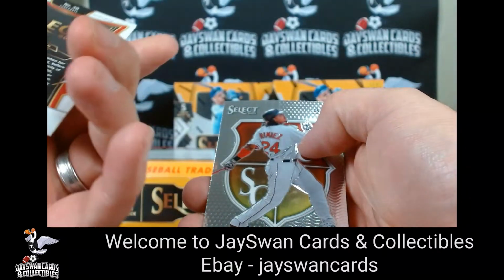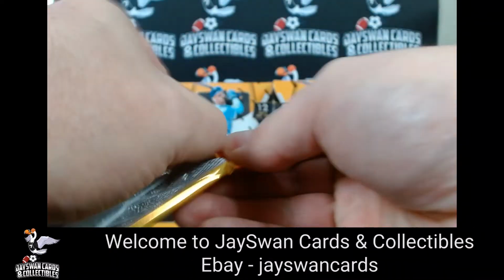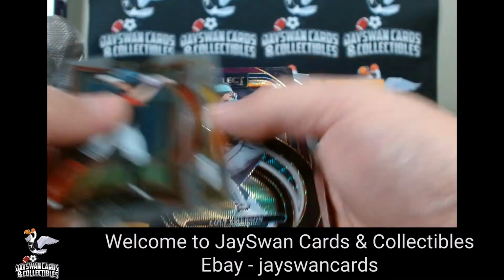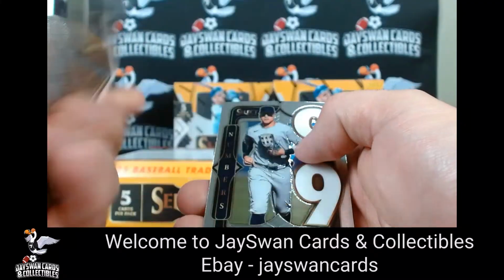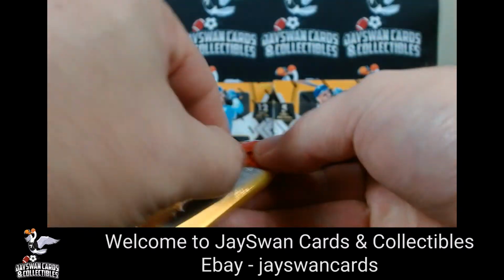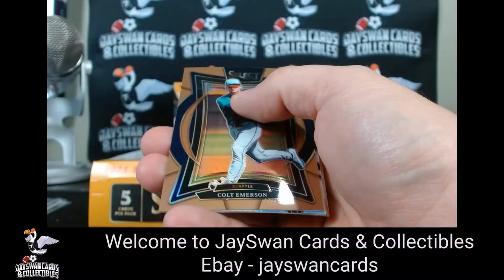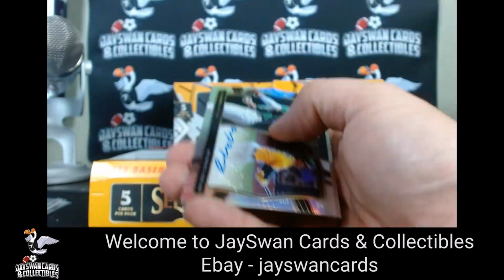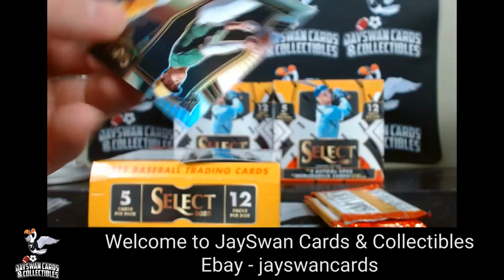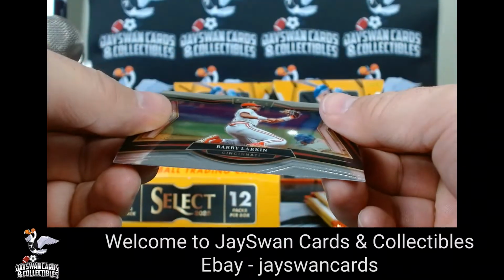Seaver King for the Nats, that'll be /75. Skeens Premier. Tricolor Colt Emerson for the Mariners. Should have one more auto or patch auto. Colt Emerson /125, Mariners. And we've got a Max Muncy auto for the Oakland A's, or wherever they're going to end up playing. Who knows? There we go. Muncy for Oakland. And we got a diamond level Barry Larkin, Reds.